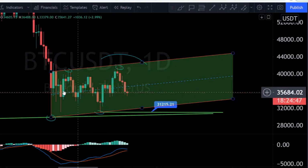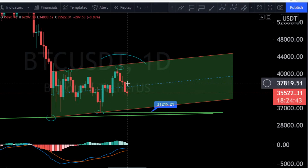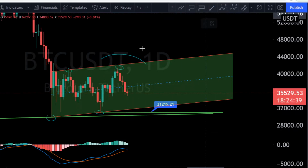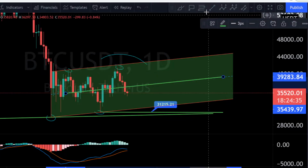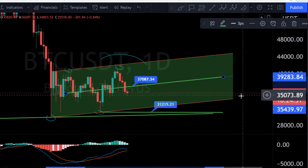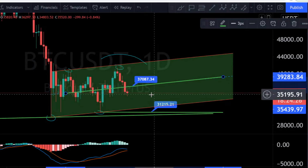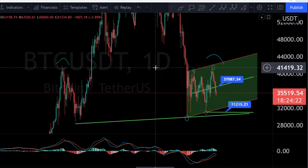The bad news, guys, you see this middle line, the blue line here, we had a breakdown under this line, so it is a resistance again. So if we see Bitcoin working to the upside, and we hope we will, this is the next thing we have to watch to the upside: 37,000, this is the middle line. The middle line is always working as a resistance or as a support. Okay, that's the bigger picture on the daily time frame.